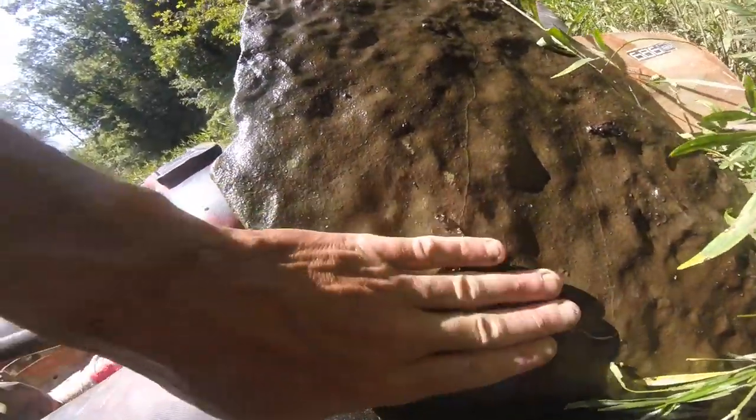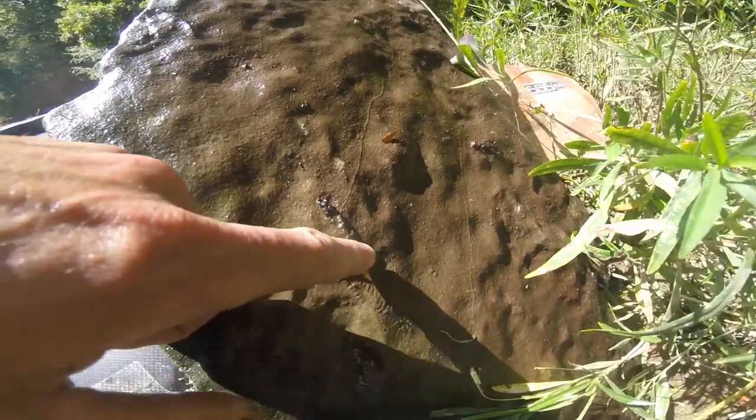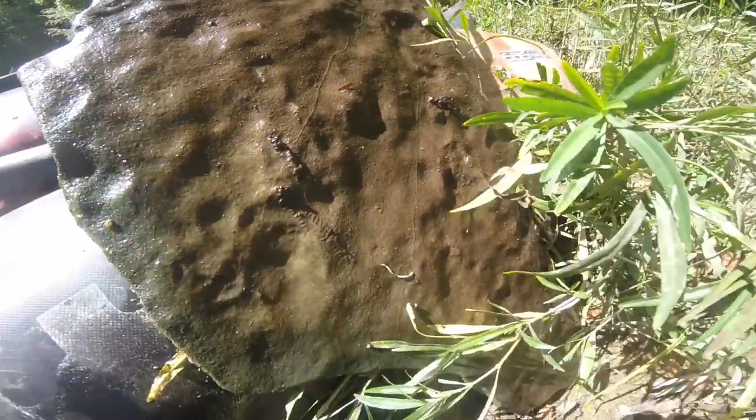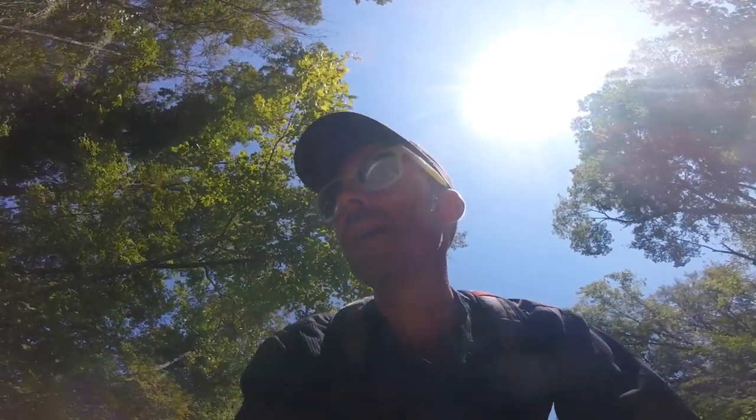But probably my find of the day so far has been this fossil. I don't know if you guys can see that in this light. There's a beautiful fossil on this big rock here. Another big chunk of fossil here, so really cool and kind of changed the way I'm looking around out here today. So maybe we'll be doing some fossil looking as well. At any rate, let's go try and catch up with Drew.